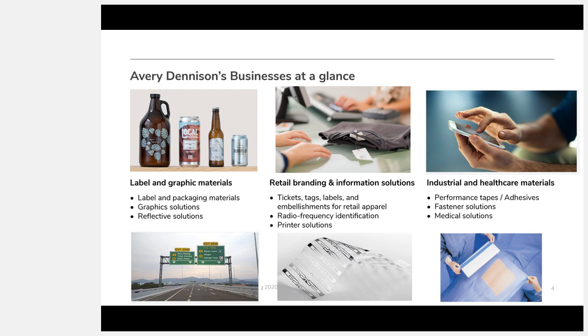And the last division is around industrial and healthcare materials. Once more, we speak about self-adhesive materials for the automotive industry, aerospace, or the electronics. We also have some fastener solutions for the automotive, but more interesting, medical solutions, self-adhesive material for direct skin contact.